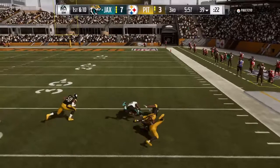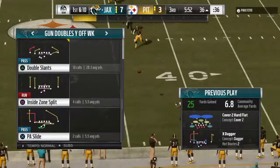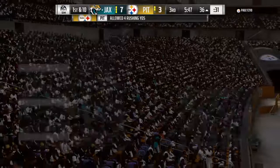Going right side here, and that's complete. And they'll get this well past midfield before being stopped just before the 35. A really nice gain of 25 yards. So from the 36 now, 1st and 10.